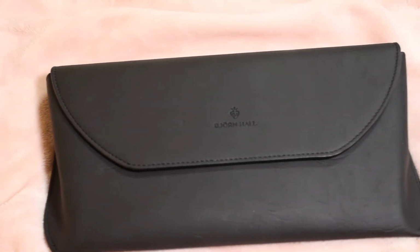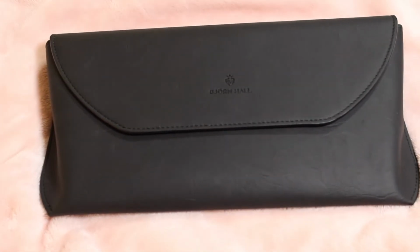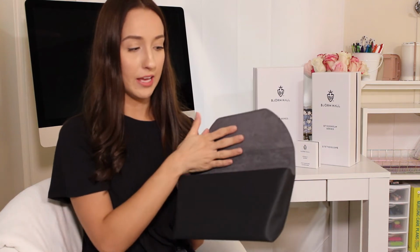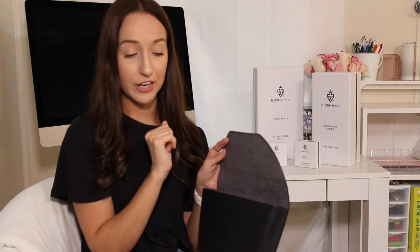So it says Björn Hall in this beautiful black, kind of textured leather. When you open it up, it is a magnetic closure. Inside it is kind of a felt material, and it just opens up like this, so you're able to put your stethoscope in here. You can put your penlights in here. You can put a pulse ox in here. You can put some extra pins in here. Whatever you want to put in here, you can.